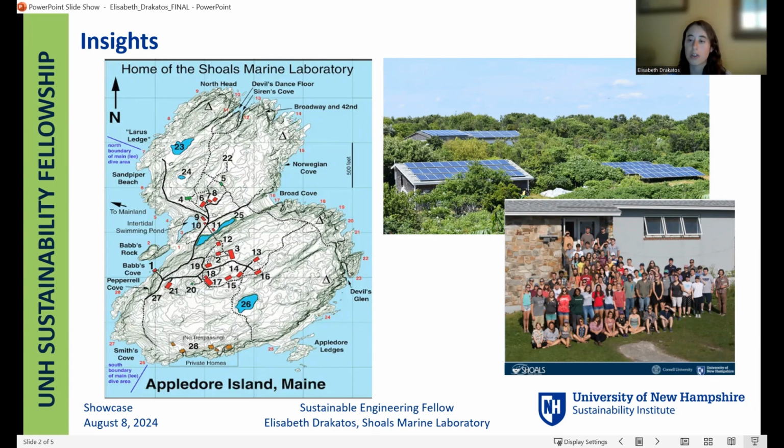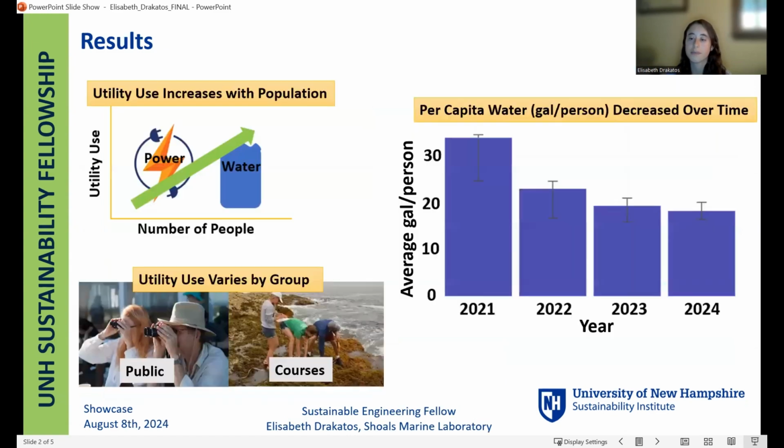Since the island produces its own power and water, it has very limited resources, and thus the main question of my project was to determine what the consumption patterns of the laboratory are and to determine if the laboratory's renewable energy grid can supply for these consumption patterns.